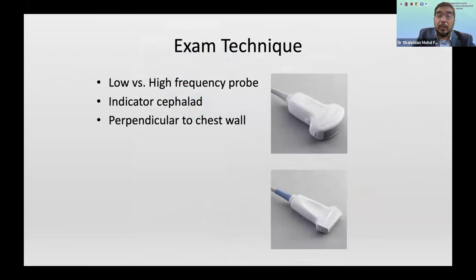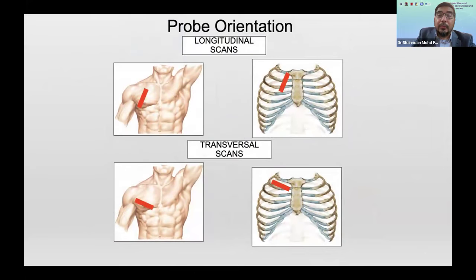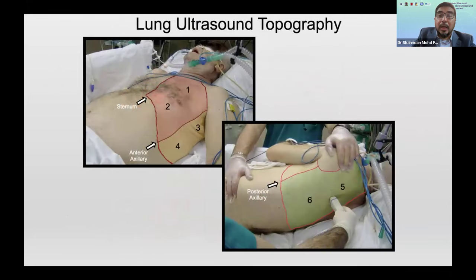Most of the time, we'll just need a linear or curvilinear probe, but in the literature, all of these have been used for lung ultrasound. And if we screen, we use the longitudinal as well as transversal views in between the ribs. And in terms of documentation, this is the 1, 2, 3, 4. And if you turn the patient around, of course, in most situations in the perioperative period, it may be a bit difficult to do this.